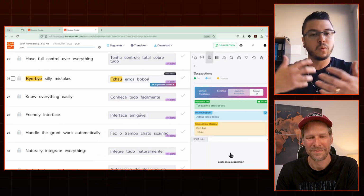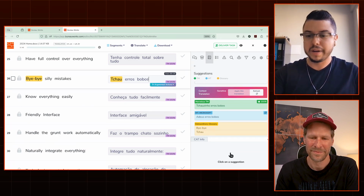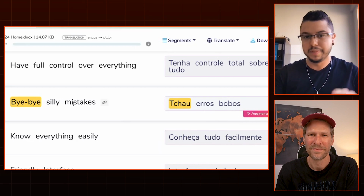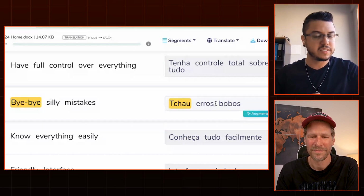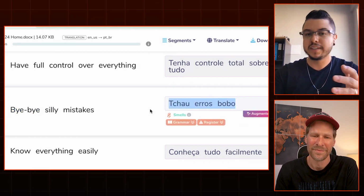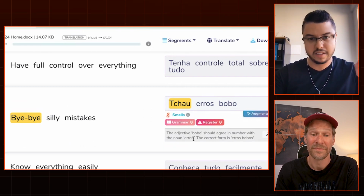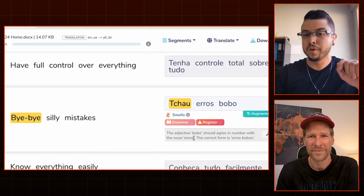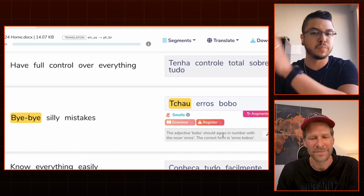So, of course, I prepared here a specific segment for that, and I can show you how this works. While we are working in BureauWorks, you can rely on Smells to cover your back. For example, here I have this basic translation with silly mistakes. In Brazilian Portuguese, this is translated right. I can, for example, remove the last letter here and see what Smells is going to say. Right now, Smells is saying I have a grammar problem, and that's right. It is saying the adjective bobos should agree in number with the noun erros. The correct form is erros bobos.